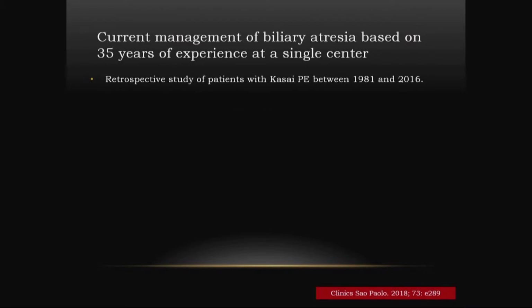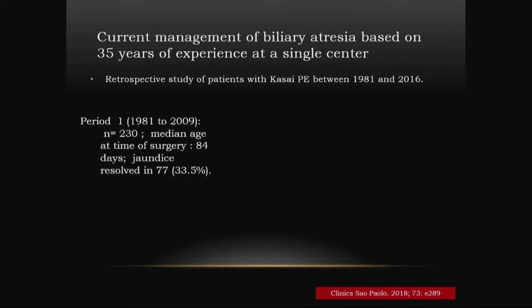This was one paper in which 35 years of experience from a single center for biliary atresia management was presented. It was a retrospective study between 1981 and 2016. They divided their groups into 2 periods. In period 1, from 1981 to 2009, on suspicion of biliary atresia, a liver biopsy was done, followed by a Kasai portoenterostomy in case it was positive. There were 230 kids in this, the mean age at surgery was 84 days, and jaundice resolved in 33.5% of the patients.